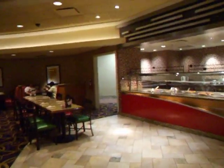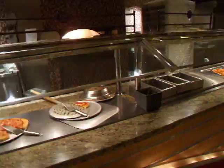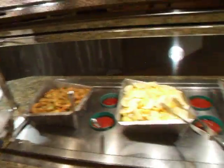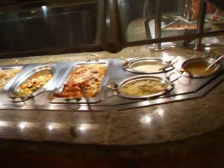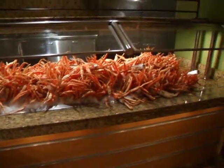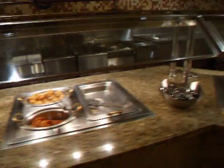And we're at the very beginning here. Pizzas. All kinds of shrimp. Garlic shrimp, Cajun shrimp. At the omelet bar. And of course, we got crab legs. This kind of fried seafood.